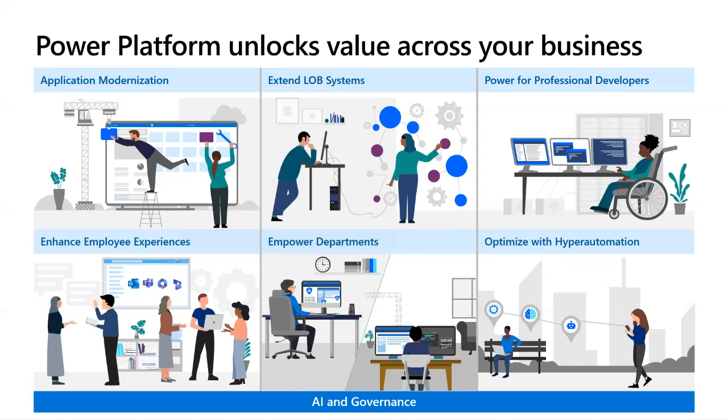Okay. And there are 6 key pillars of the Power Platform. What we're going to do is dig into each of these to explain what they are, how they could positively impact your organization, and move your organization forward from a digital business perspective. We'll talk through application modernization, the ability to extend your line of business systems, providing power for your professional developers, but also enhancing the employee experience throughout the lifecycle.